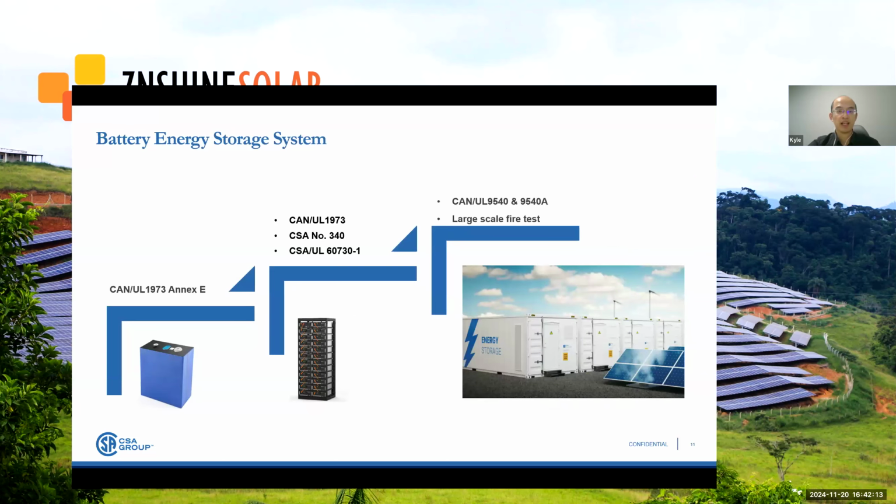So now we go back to the battery energy storage system, as an energy source is also a critical system within a smart grid system. For each component, the battery cell shall meet UL 1973 Annex E. And the battery module, battery pack or battery rack shall meet UL 1973, and also the BMS, battery management system, inside the battery modules or battery rack shall meet CAC number 340. The BMS also has software or firmware to protect against over temperature or low temperature, so this function shall also meet a functional safety standard according to 60730-1.